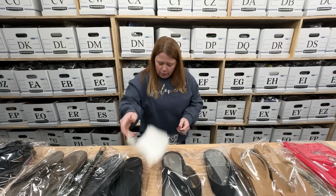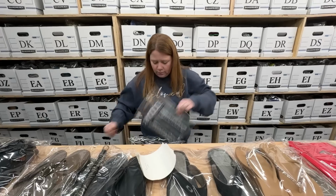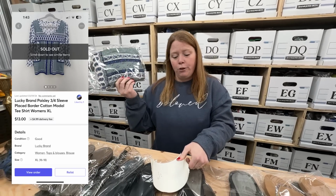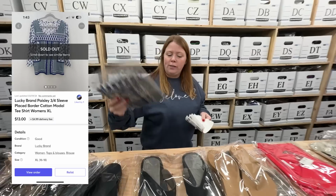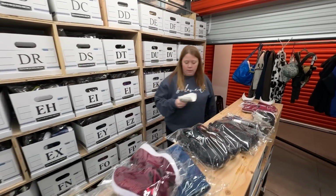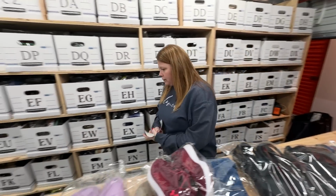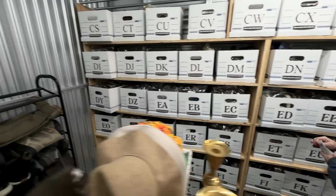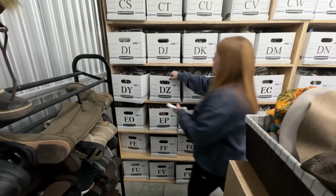What am I looking for? Lucky Brand Paisley shirt from the bin, sold for $13 plus ship. The Buy Sell Trade stores didn't take it, so happy to get $13. DZ. I think that was Mercari too, and also this is, I believe, Mercari. Keep going. There you go.